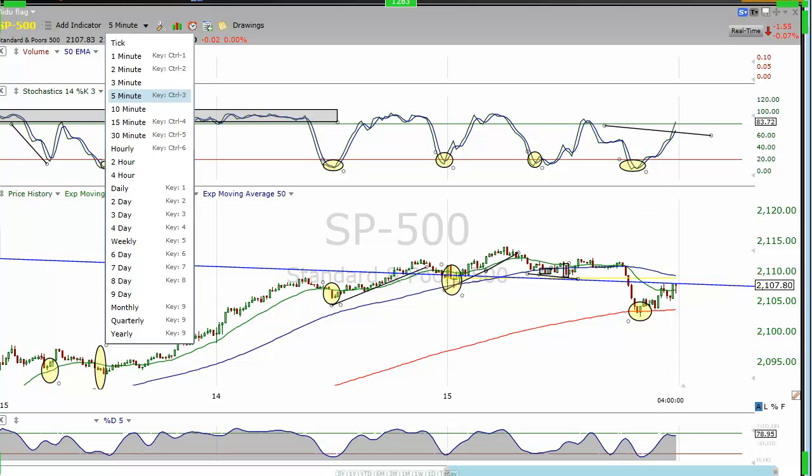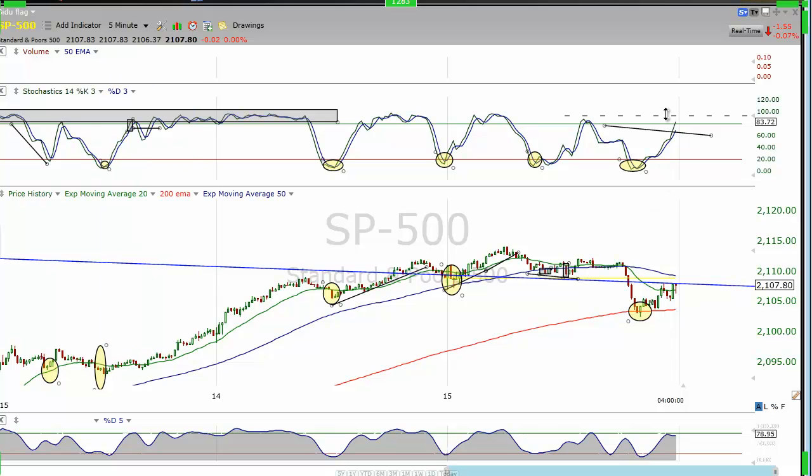Technically, we're just going to go by that. Good news will probably push us higher. Bad news will push us lower. But technically, the 5-minute chart is getting a little extended. I would look for more of this pattern to break down tomorrow than to break out.